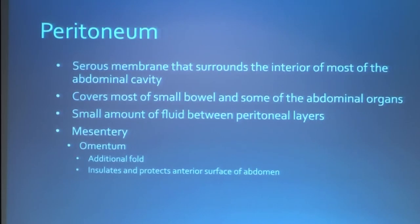The peritoneum is a serous membrane. Serous meaning it exudes fluid. So the peritoneum is slick. It feels slick when it's moist. It's got a serous covering.